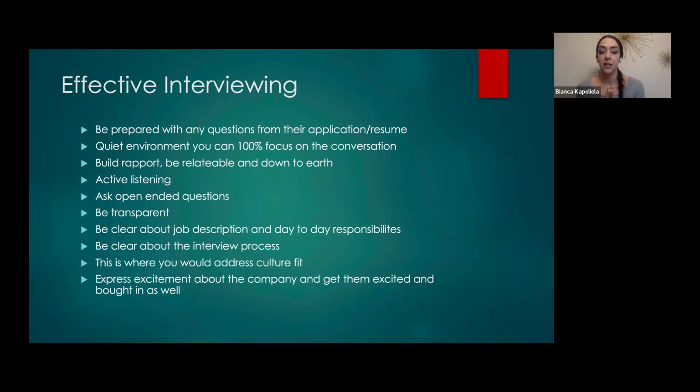Moving to being clear about the job description and the day-to-day responsibilities, the whole part of the interview, like I was saying, is to make sure both parties are in agreement it's a good fit. So, when you go over the expectations and the key responsibilities, is that something they're excited about? Does that align? Like, how do you feel about that? Does it align with what you're looking for in your next role?